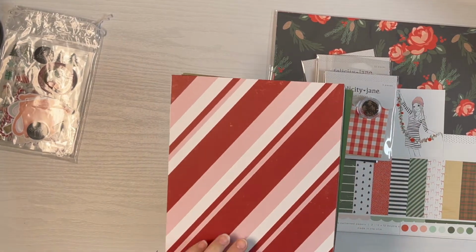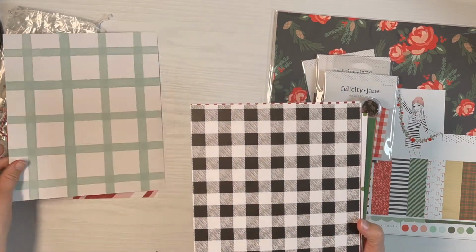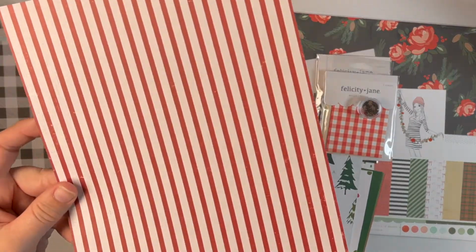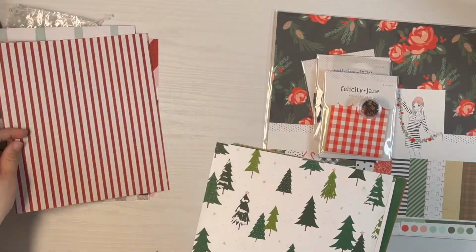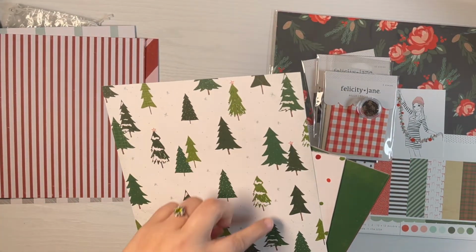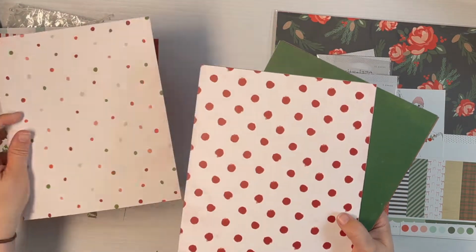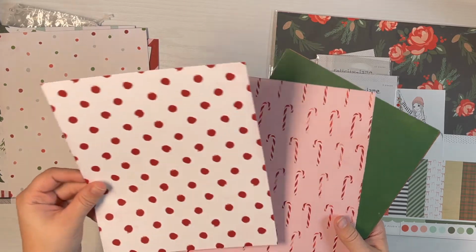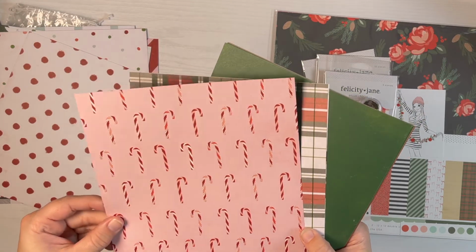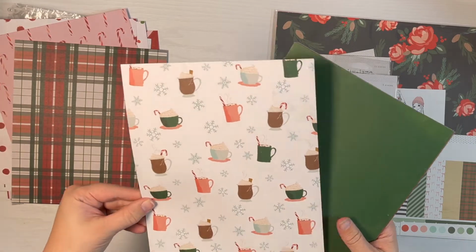So we've got a really nice candy cane stripe here, a blue and white checkered, a buffalo check, a red and white stripe. It's kind of on a material background, like fabric. I love this tree paper. There's lots of detail and distress and little snowflakes in the background. There's a multicolored polka dot, a red and white polka dot, like painterly dots, candy canes, and they have different stripes and some pinks and whites in there, which is pretty. A nice plaid, and then cocoa mugs with snowflakes.